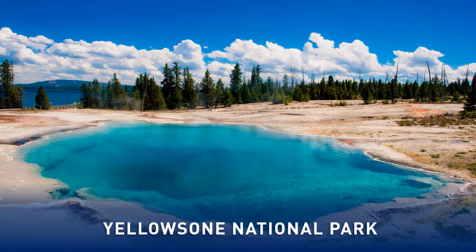So first of all, as I say, after disembarking the train in Salt Lake City, you'll take a shuttle up to Yellowstone, and you have 2 nights staying within the national park itself. The world's first national park, of course, that's one of Yellowstone's claims to fame, formed from the remains of an extinct volcano that exploded around 600,000 years ago.